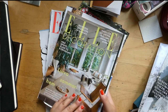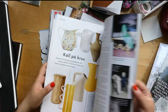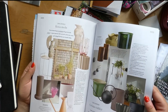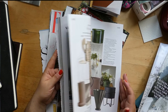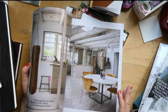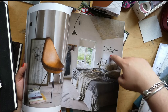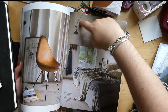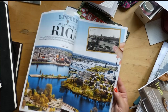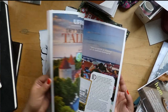Yeah, and then we have a decoration magazine. This is more my kind of stuff. And I've already started pulling some pages apart, but things like this, I use stuff like that all the time. You know, this little piece here. That could be one piece here. Also like... Yeah, I see one piece here, and then I see one piece, this piece, like that. Yeah, and then this was a traveling one that I've already started taking apart. It has some beautiful places.